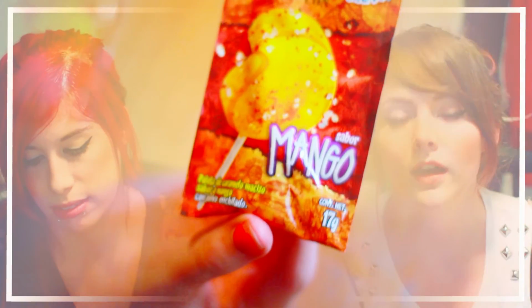It is weird. Okay, mango Chupa Chups. Let's do it. Oh, God. No. Why do people like this? Oh, goodness gracious. What is this covered in? Chili. It's covered in chili? Oh, goodness gracious me. You just get rid of the chili.